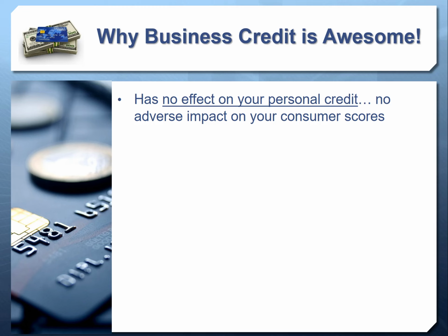One, it has absolutely no effect on your personal credit. There's no adverse impact on your consumer credit scores because firstly, this credit doesn't report on your consumer credit reports. So you could max out the credit cards if you want, and it won't affect your utilization or your FICO score because none of the credit shows on your consumer credit reports. Plus, since you're not providing a social security number or a personal credit check, there's no inquiries put on your consumer credit, which also doesn't adversely affect your score.